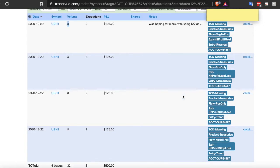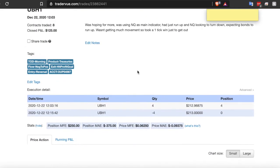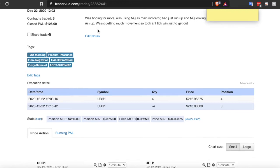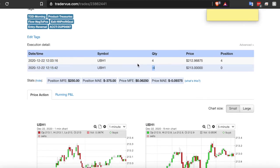I can actually show you one of these trades here. I'll just click on this one. So here you go. You can make a little note, which I do. It says contracts traded 8, but really you see here, it's quantity 4. I bought at 12:03, and this is Eastern time. I'm on the West Coast, but it shows it in Eastern time, and then 12 minutes later, I sold those for a 1-tick win.